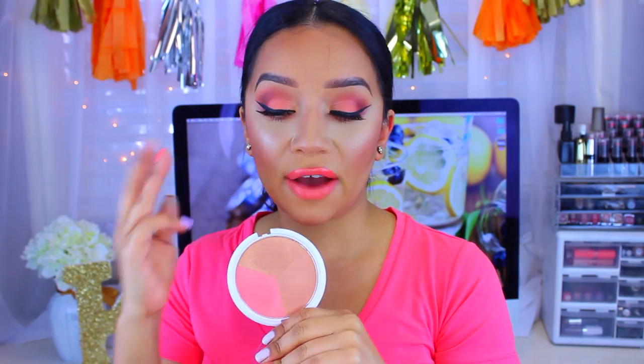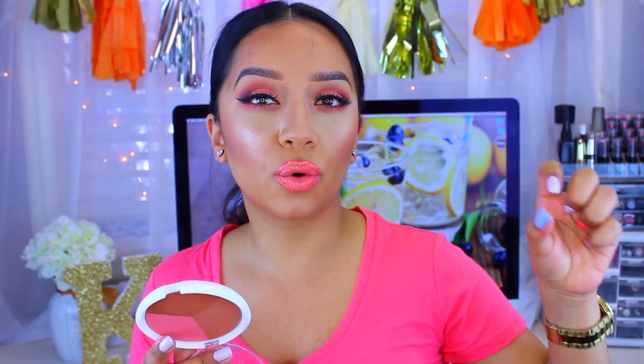Now these, you have three options. There's two other ones, but they were a little too much for me. The pink was a really bright pink, and I'm not really into pink blushes. I either really like warm blushes or peachy blushes. Pink has to be a really nice pink in order for me to wear it, which is why I chose this one. I really like it because it has really nice peachy pink undertones, and then it has a little bit of gold in it.